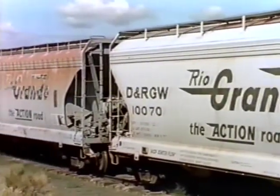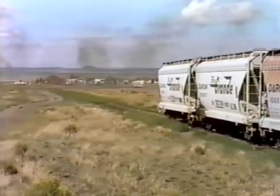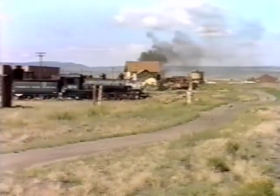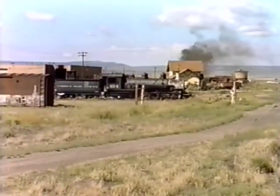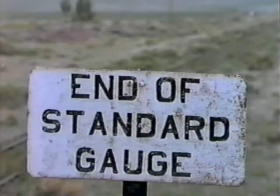Antonito serves the standard gauge Rio Grande, and at one time also served narrow gauge trains as well on dual gauge trackage out of Alamosa, east of here. A sign, flatly stating end of standard gauge, sits at the west end of the yard.